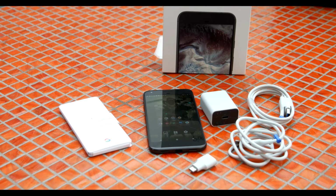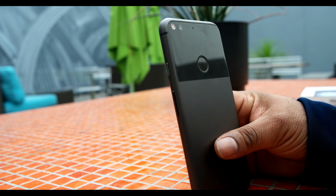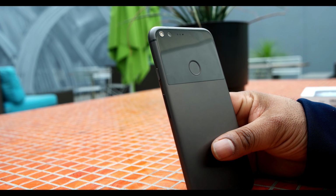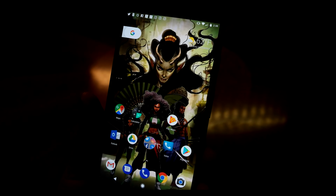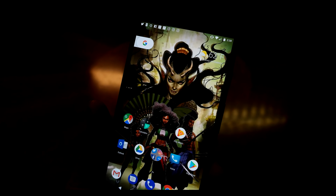So you've more than likely had the chance to check out a review of the Google Pixel or Pixel XL. So I thought I'd cut to the chase and share with you my thoughts, my top 5 things I liked and some things I disliked about Google's new flagship.